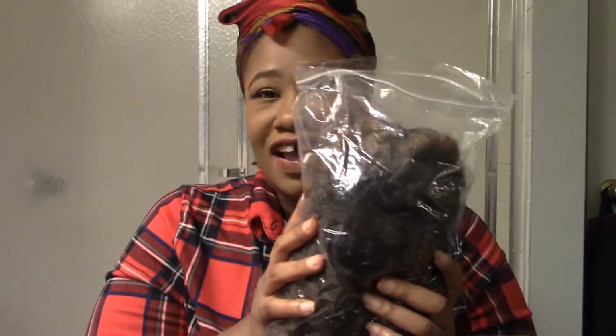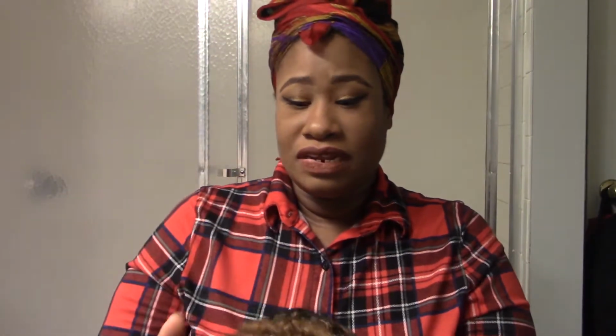But I got this hair curl, and I am too excited about this. I got this ponytail from TonyDaily.com. She is a YouTuber, so check her out, Tony Daily everywhere. And this is just a ponytail piece.